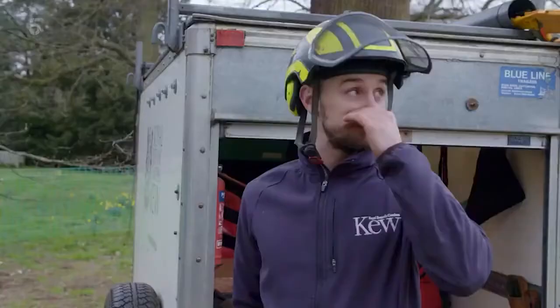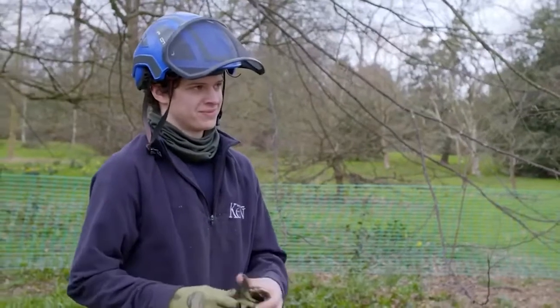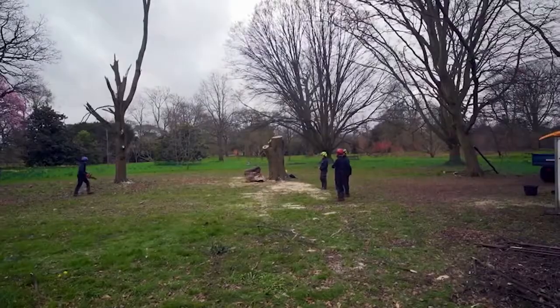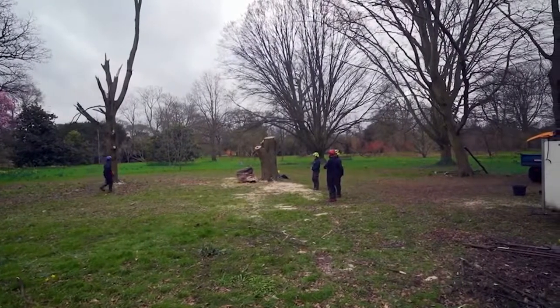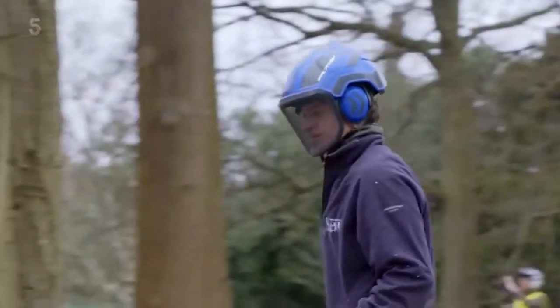Yeah, it's perfect. It's a perfect learning opportunity, perfect training tool for Jamie, really, because in the 6 months he's progressed really well, and he's just constantly getting to the point of being able to do larger stuff. This is Jamie's first large tree felling, and a world away from what he was doing before arriving at Kew.